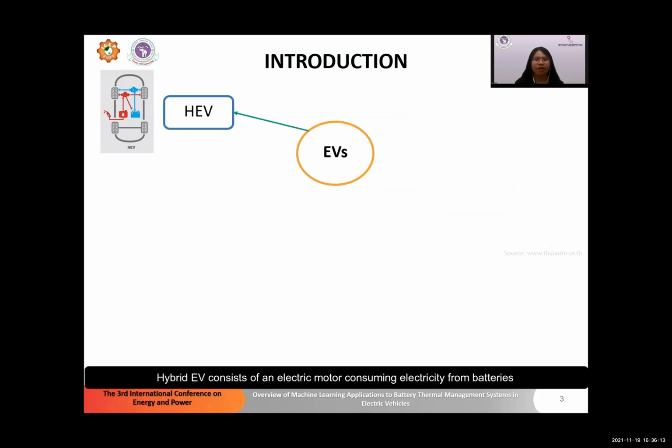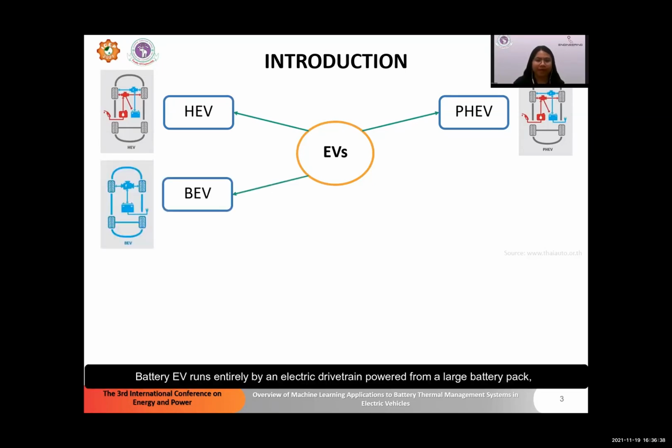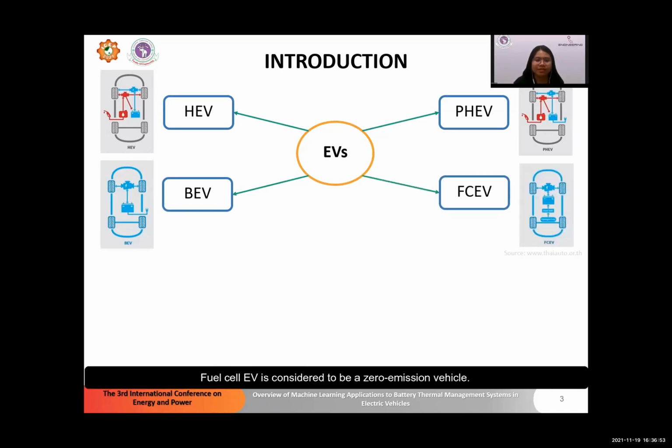Hybrid EV consists of an electric motor consuming electricity from batteries and an ICE getting energy from petroleum-based fuels. Plug-in hybrid EV is a combination of electric motor and ICE, but its battery can be recharged from other outlet electricity, such as charging stations. Battery EV runs entirely by an electric drivetrain powered from a large battery pack, which is charged by plugging into an electrical grid. Fuel cell EV is considered to be a zero-emission vehicle. It uses fuel cell technology, which is an energy conversion from chemicals to electricity.